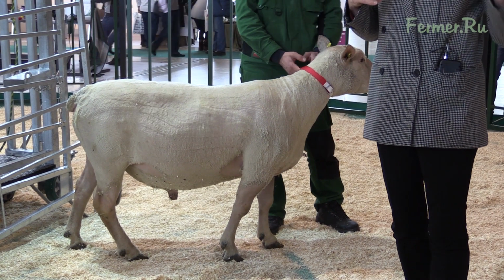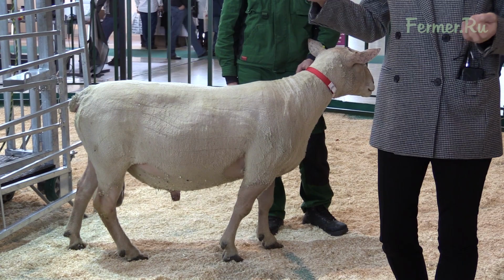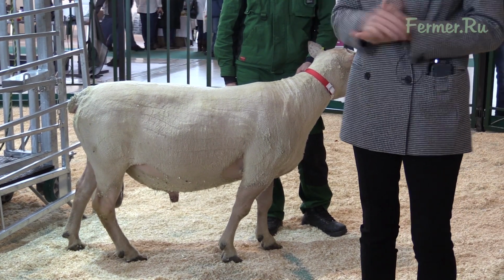They will lamb from December until May time, so a long lambing period.